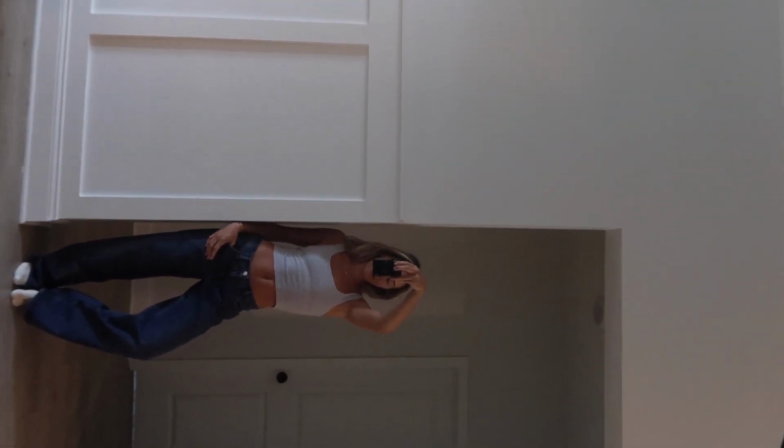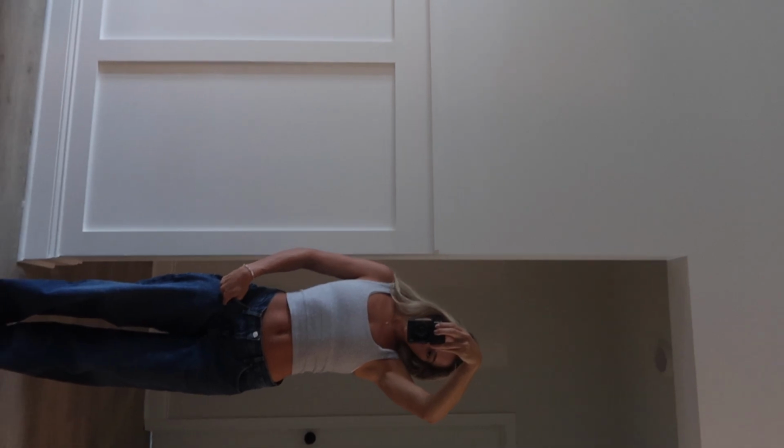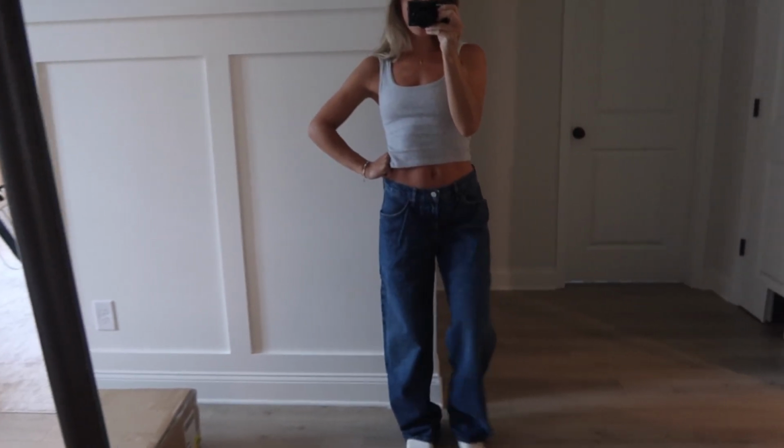Okay, and then these are from Goldie. They're new, I think. They're low-waisted, like low-rise jeans. And they're very, very dark denim. I wouldn't normally pick this wash.